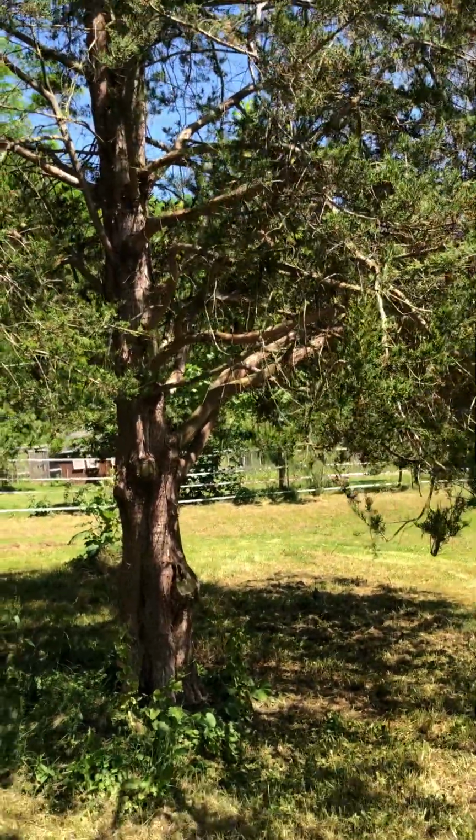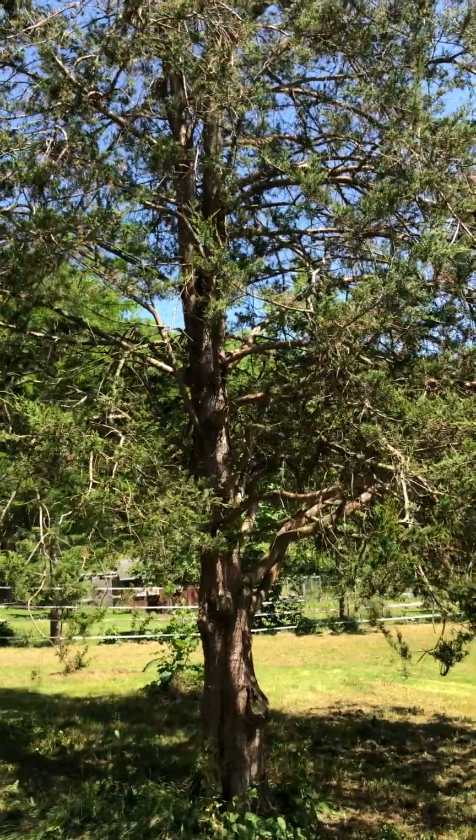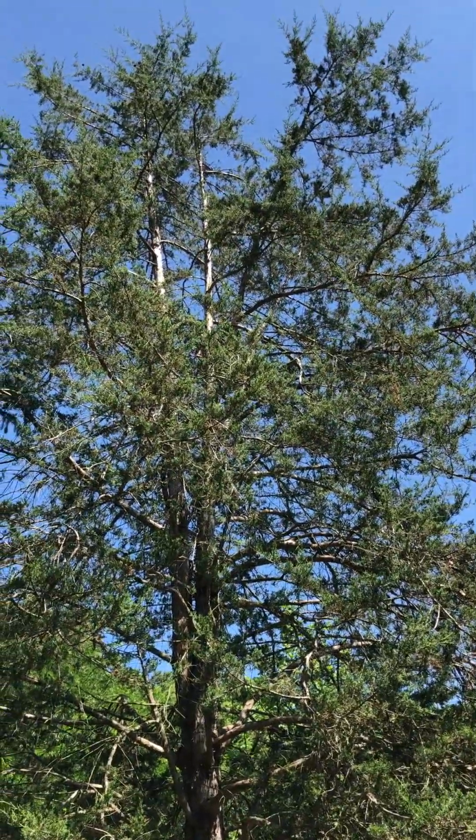But there you have it, everybody. Juniperus virginiana, commonly known as eastern red cedar. I'm sorry, it's not a cedar.